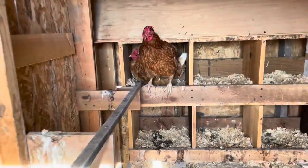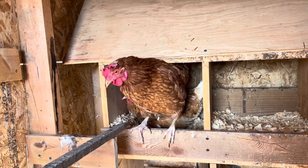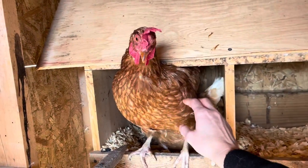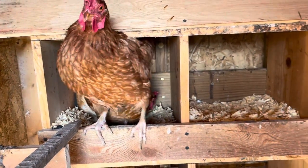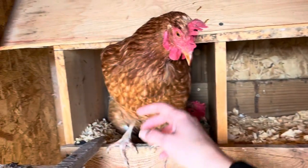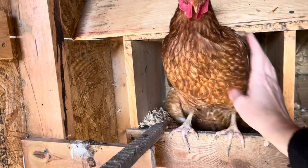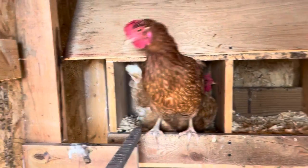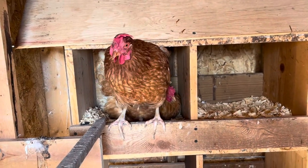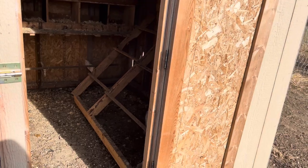I think we have a couple that might be laying eggs. Girls, what are you doing? Hi. No eggs in there. Oh, hi. We call this chicken Max. Zandria named it. Chicken poop.